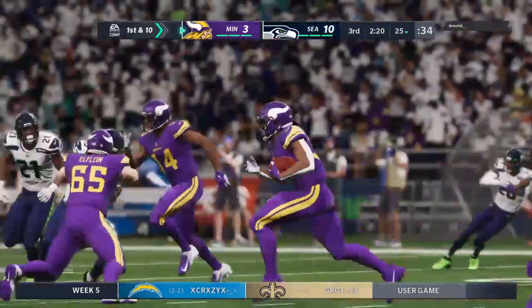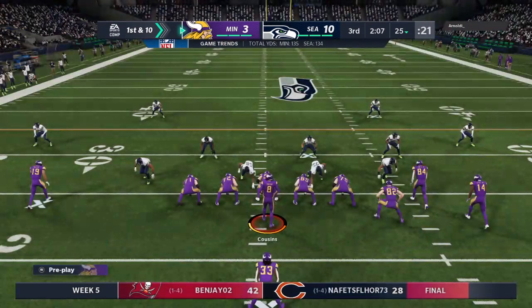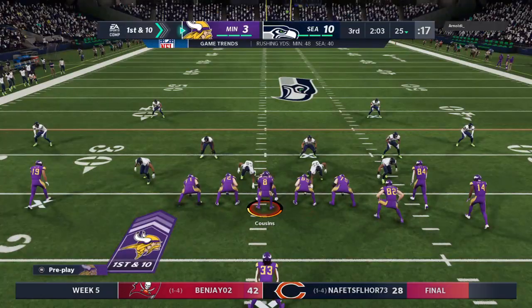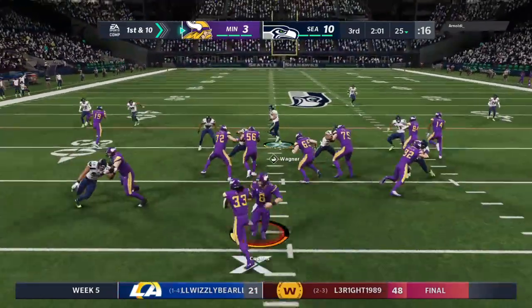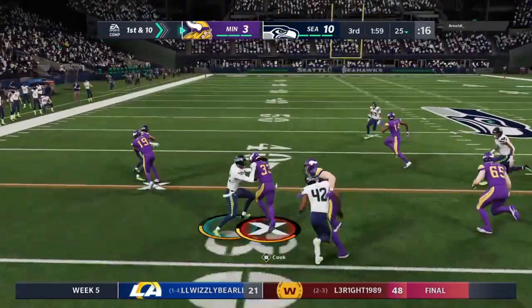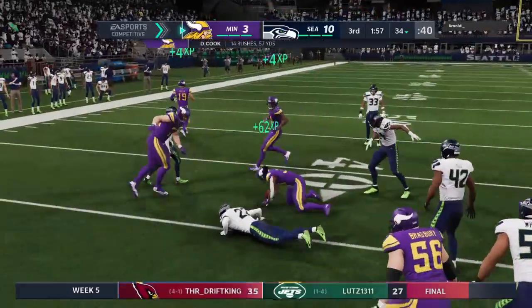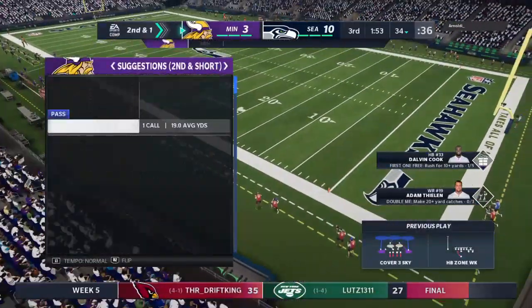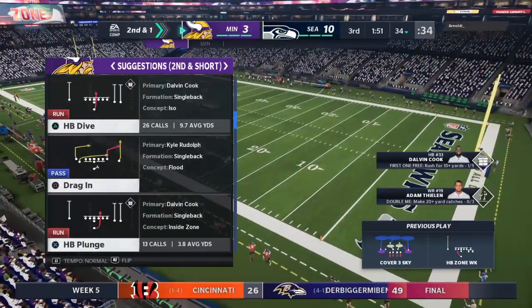First play of the drive, good for 15 and a first down, Minnesota. They run again on first down. Cook. And this will leave him a yard short. Nice pickup of 9 yards on first down. Quinton Dunbar on the good yardage there on first down.